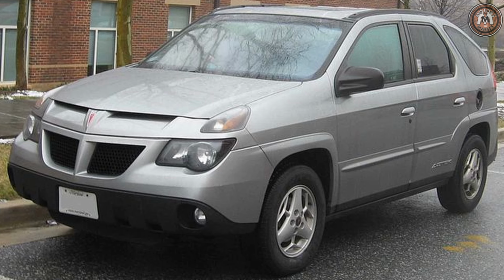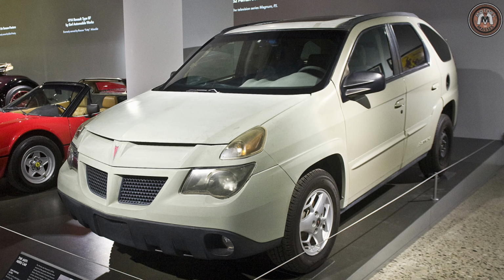Okay, all right, let's move on to number 10, which is? Pontiac Aztec. The Pontiac Aztec, and this is it. Now, the Pontiac Aztec made its name from the TV show Breaking Bad. That's what made it so popular. In America, it's very popular because, obviously, it's an American vehicle. I don't really mind it. Really? Look at it. There's nothing attractive about it at all. Let me show you it.